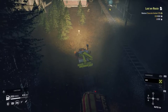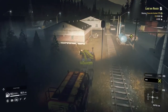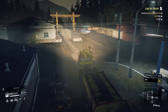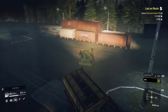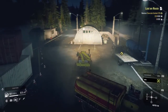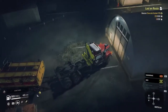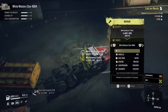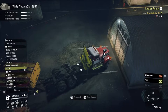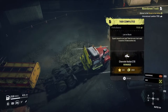All right, now we've got our service trailer. So happily, this gives us both fuel and repair points that we can use. Fuel and repair the Kodiak. I don't know the best spot to put it. No, let's just bring it around here near him. We're going to repair the Kodiak. All repaired. And then we're going to refuel the Kodiak. Done.